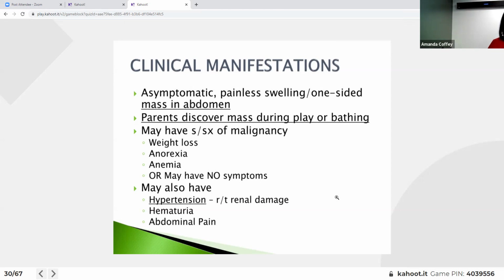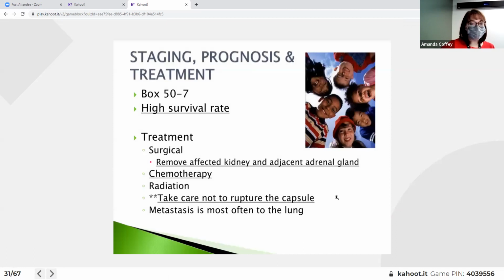So staging and prognosis of the Wilms tumor. In your book, if you look at box 5070, you'll see how they stage those Wilms tumors, and you don't have to know it for the test, okay? They do have a high survival rate. So treatment for this is surgical. You're going to remove the affected kidney and adjacent adrenal gland. They're usually also going to have some kind of chemotherapy. They need to keep that tumor encapsulated, okay? Because these are cancerous tumors.